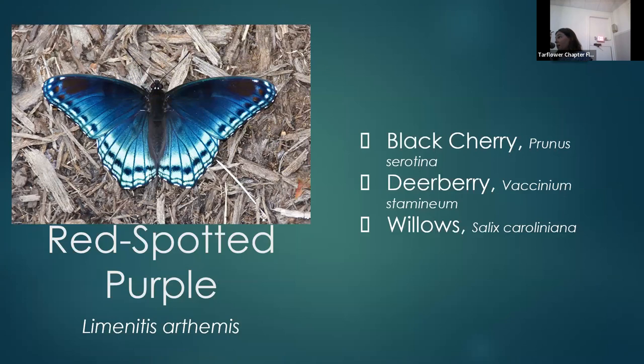This is my favorite butterfly. The red spotted purple. She is quite gorgeous. Again, another woodland species. She likes black cherries the most here in Central Florida. I've never actually seen her larval on a deerberry or a willow, but we don't have those too often, nor do I have any in the landscape.